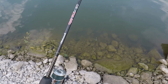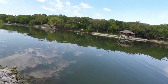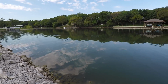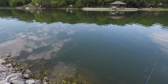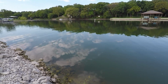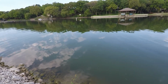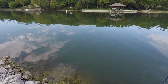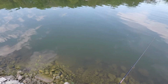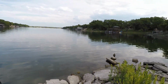I don't know if you can see him down there. A bunch of those little bluegill come up chasing it. That's one thing, fishing along these rocks on this side, you'd figure there'd be more rock bass. I've caught a couple of them, but on the other side, not this side. I'm not sure why that is, why they like that other side.